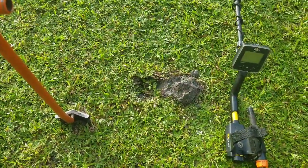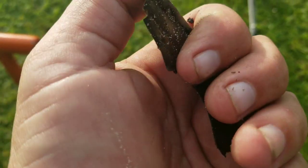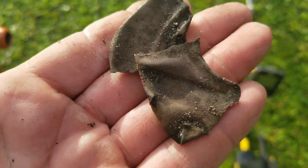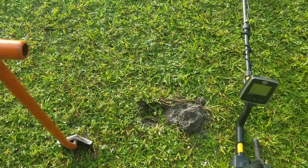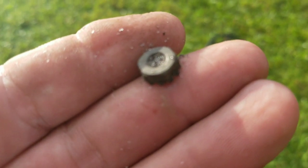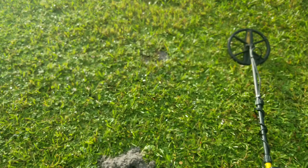Well, only a couple inches down here in the side yard, I found these copper pieces. I'm wondering if they might be part of an old oil lamp or something, but we may never know. All right, good chunks in the pouch. Moving on. Tiniest one so far on the property. Little bitty nut. I shouldn't have expected less.